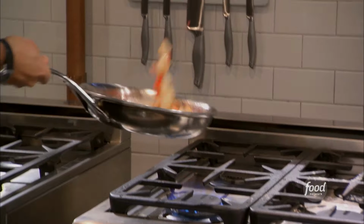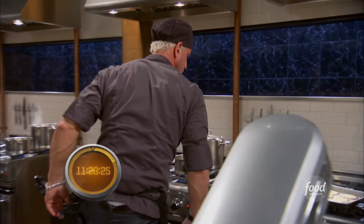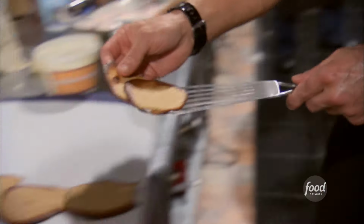Okay, so Sean tasted that rosewater syrup before he hit the pears with it. Oh, he's putting more in. No! The chickpea ginger snaps are coming out really nicely. I'm thinking I can cut these out with a ring mold.